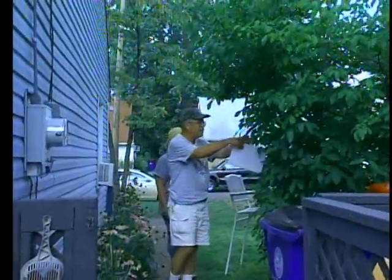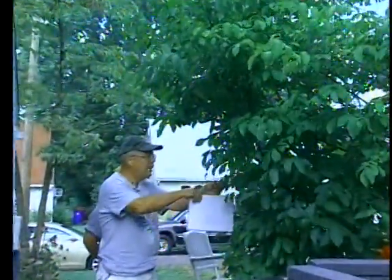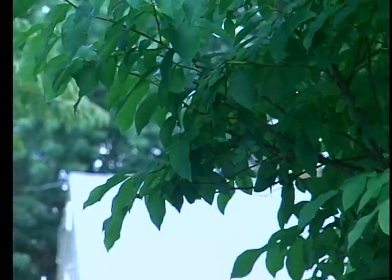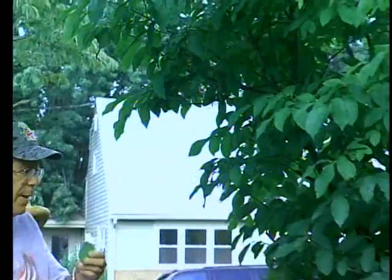Right here we have the spicebush tree. This is the host plant for the spicebush swallowtail. This is about as big as a tree gets. It could go as high as 12 feet. They grow along the edge of the woods. It's a native plant, and it smells real spicy.